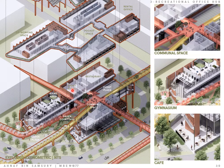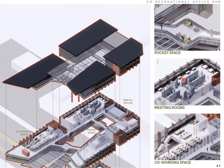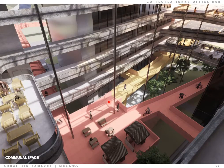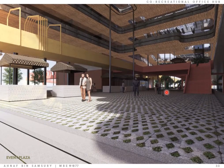This is an exploded axonometry showing all the spaces. So there is a common space, a gymnasium, and a cafe. And we move on to the upstairs. There is pocket space in between the office and meeting room of the co-working space, and also co-working space. So this is the communal space. And then this is the event plaza. It is located at the back of my building.